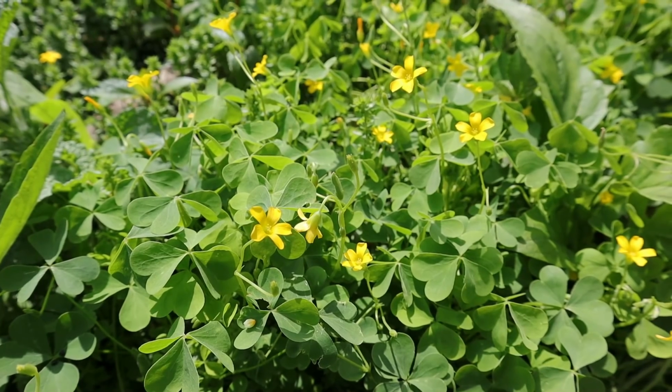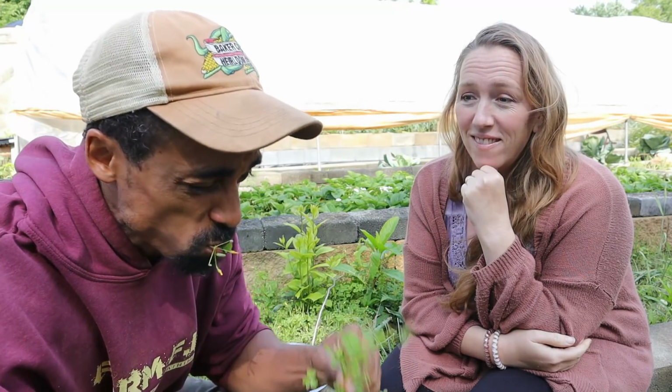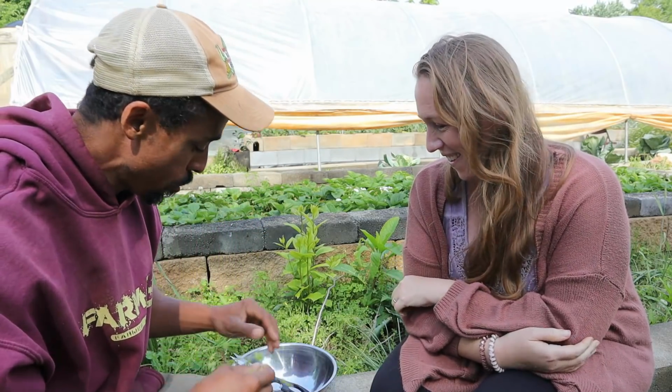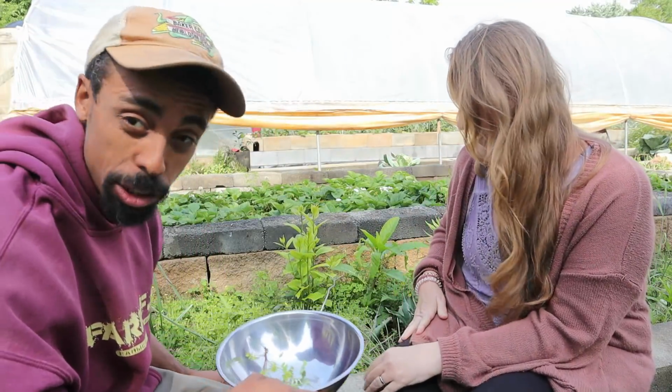It reminds me of the candies. What, Sweet Tarts, is that what they're called? And it is good. You can eat the leaves, you can eat the seed pods, you can eat the flower. You can just eat it just like that. It's good. But this is gonna be for the ducklings, not just me. Might eat a little bit while we're here.